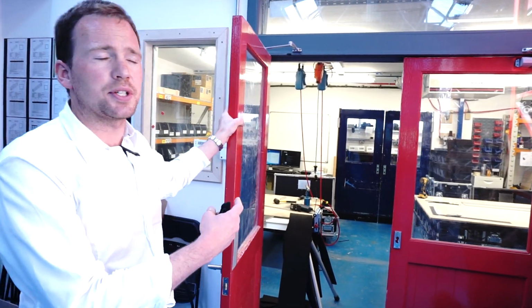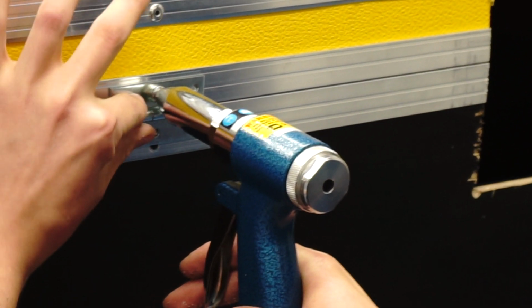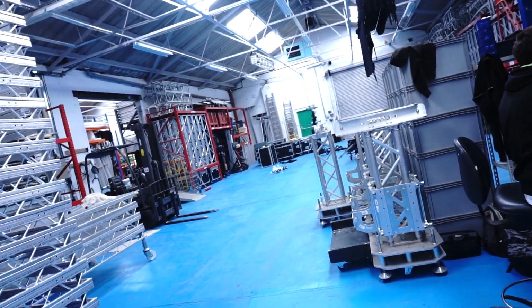So in 2014 we started making our own flight cases. We've now got a really good stock holding of components, several staff who are trained in how to do it, and a really good workshop with air extraction, air filtration, all that kind of stuff.